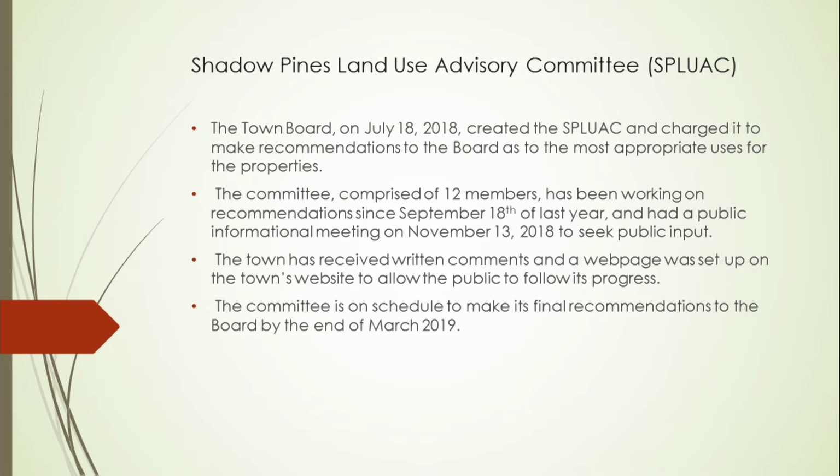The committee is comprised of 12 members and has been working on recommendations since September 18th of last year and had a public informational meeting on November 13th to seek public input, which was very valuable to the committee. We had a lot of people come in and talk about various things. We'll show you what they talked about in a minute. The town has received written comments besides the public information meeting, and the town set up a web page.